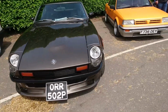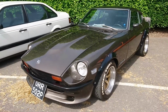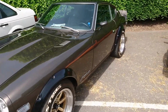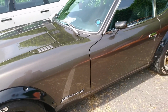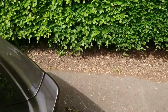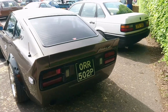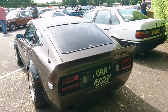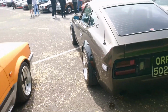Is this a Datsun 260Z, viewers? Because if it is, I have driven one of these. Oh, it's not. It's a Fairlady Z, but it's left-hand drive. So I imagine this is an American one then, because if it would be a real Fairlady, it would be right-hand drive. So about 75, 76, about the same era as the 260Z that I drove.